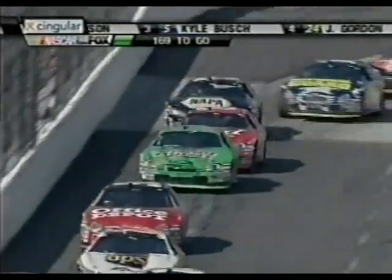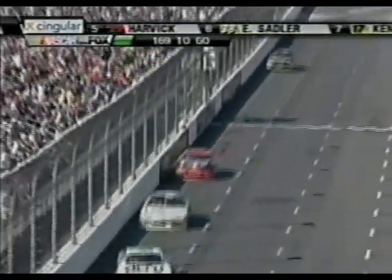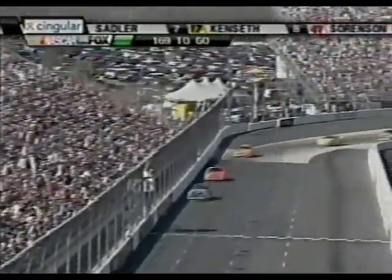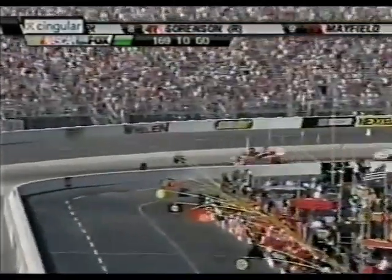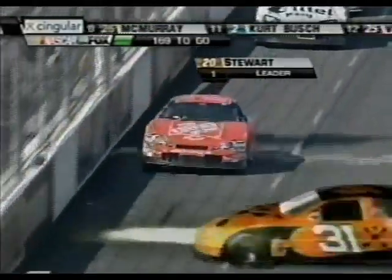He's definitely in trouble now, though. The car looks like it's not near as good as it was. I agree with you, Darrell. I think he was looking for some help from his spotter to keep him in a position where he wouldn't be getting into the back of people like that. But hard to do on a half-mile like this.